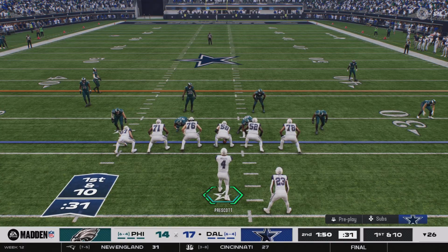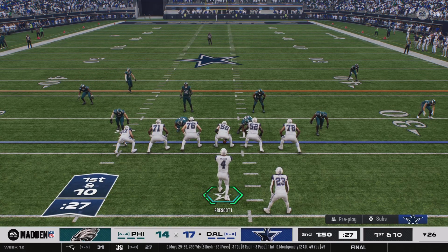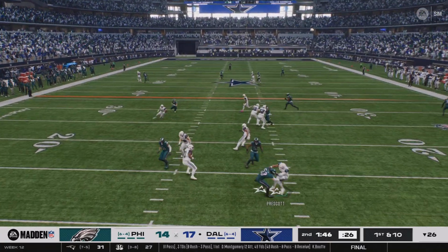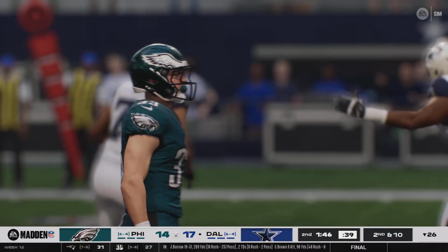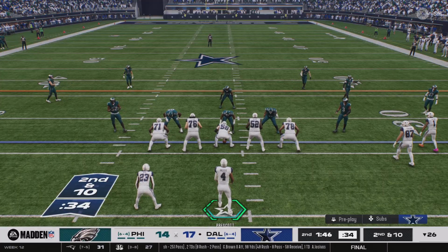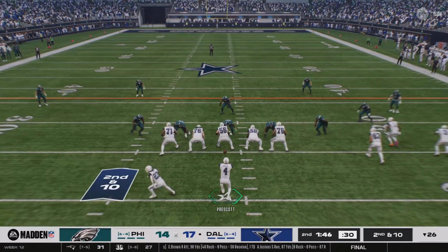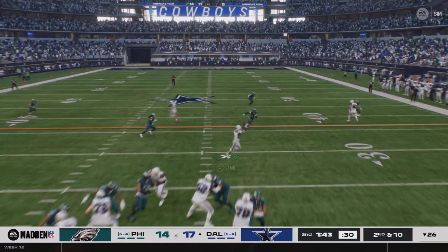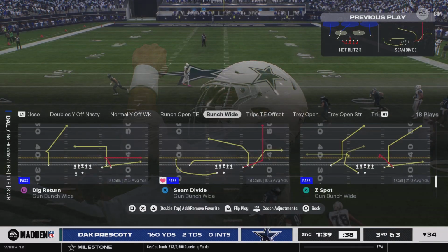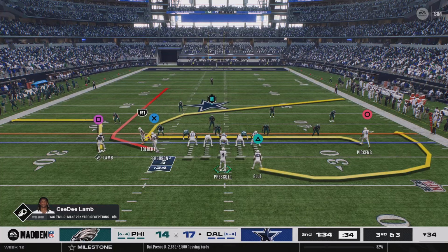From the shotgun, it's Dak. He'll be hit as he throws, and that one will wind up incomplete. Could not step into the throw that time. It'll bring up 2nd down. A shotgun snap for Prescott. Look wide. Get this one complete. And nice work there after the catch. He's a little short of the 1st down after a gain of 7.